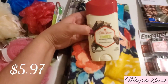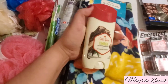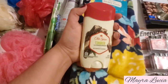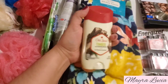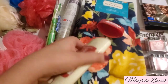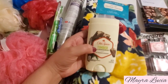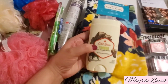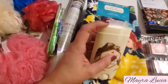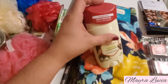And then back here, I just have a deodorant for myself. Yes, I use men's deodorant because I need it. Women's deodorant doesn't work on me. I sweat too much. I know, TMI, but I do. And so I need a strong antiperspirant and deodorant. I had not tried this one. I've tried the Wilderness one and I forgot the other one that I've tried. I smelled it when I got it, and it smells really good.